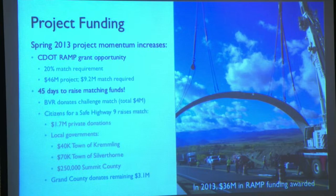And Grand County then met the final amount with the $3.1 million to meet the rest of it, so that they had that match made. And then later in 2013, the project was awarded that $36 million in the RAMP funds. I mean, when you raise $4.5 million, $9.2 million in 45 days, you get the grant.